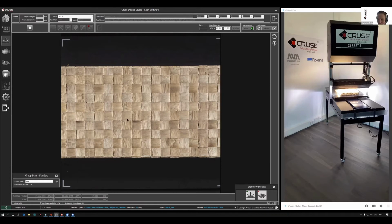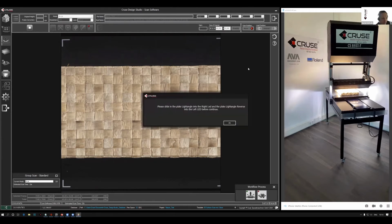So now the second scan is done, and I need to rotate our light angle plates. The software guides us through this. You see there comes a message, I have to rotate them, and what I will do now, 1 second.